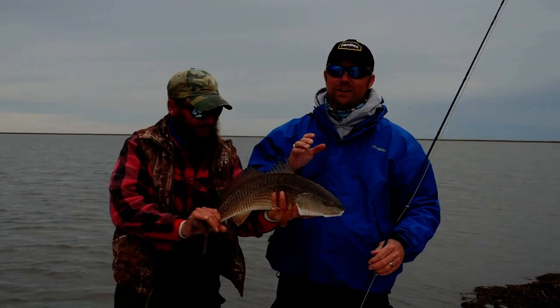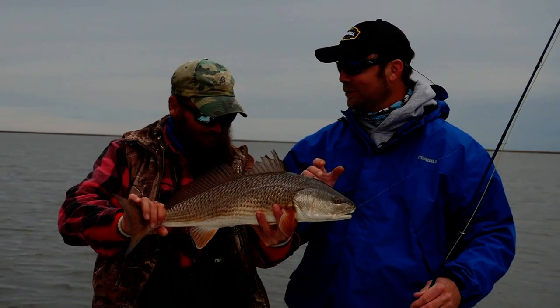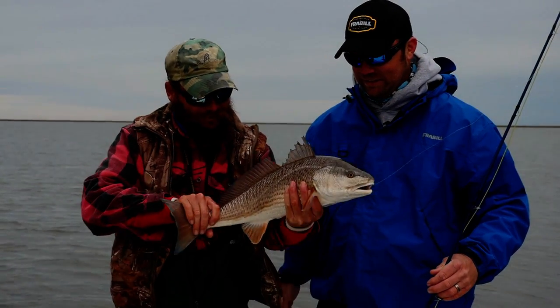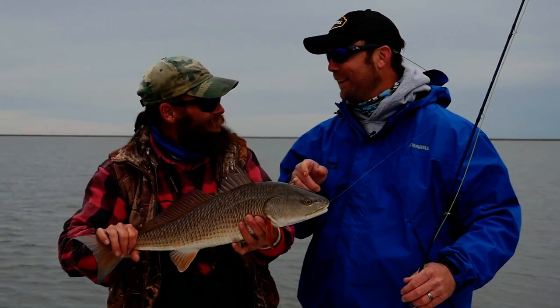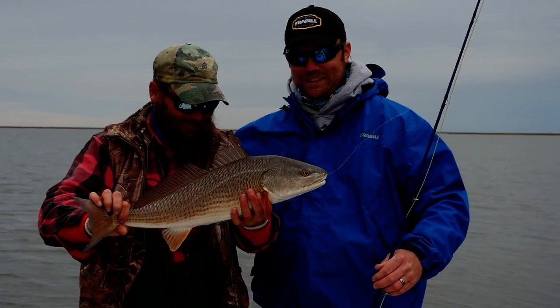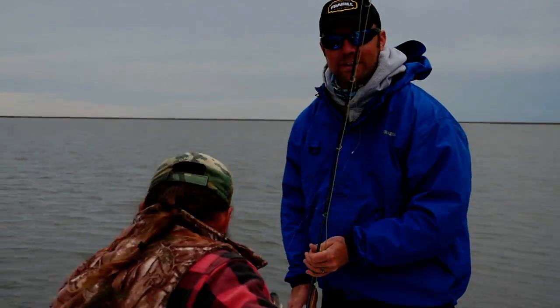I gotta tell y'all, first redfish on fly is about as much fun as it gets once you connect, and it makes it all that much better putting in the work to get there. Absolutely. He's not Moby Dick, but he's your first redfish on fly. You'll never get that back. I'm more proud of that redfish than any other one I've ever caught in my life. Thank you so much. No problem. Thanks for coming. This has been a lot of fun. Let's get him back in the water.